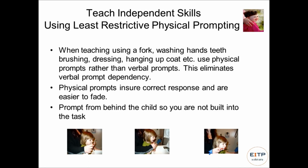People with autism kind of learn in wholes. So what happens is they build the verbal in and they build you in. So what we'll see is children who, when they're washing their hands, stand there and wait for you to say turn on water, dry your hands.